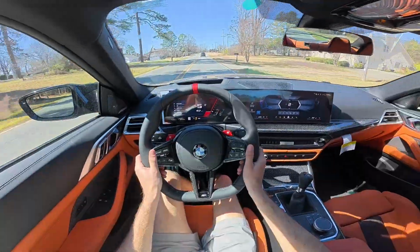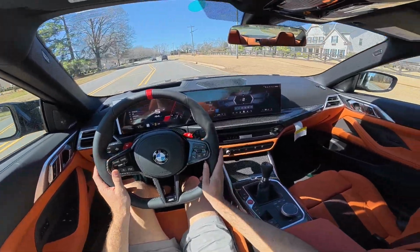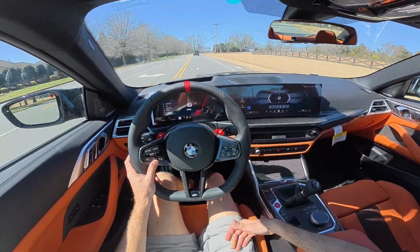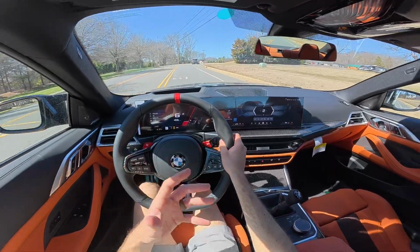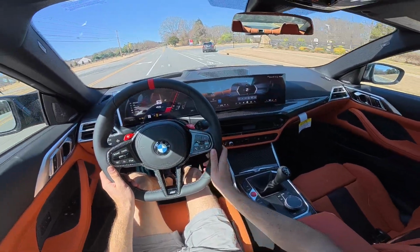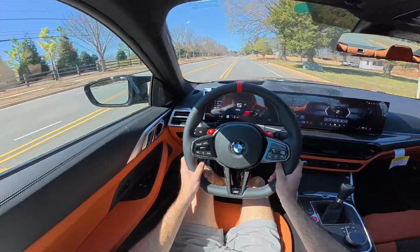And this is what it's like to be behind the wheel for the M4. Definitely a great place to be. We have a lot of premium feeling materials, and you have a practical vehicle where you can put in a few other passengers, maybe put a car seat in the back if you're looking for a practical vehicle, and those aspects, just depending on where you are in life and what you're looking to get out of your vehicle, it makes it a fun, practical daily driver. So I really like that aspect to it.